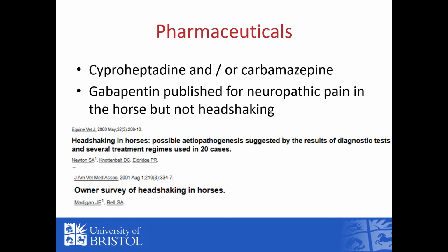What about drugs? That would be your go-to as a person quite often if you've got neuropathic pain. What about in a horse? Now, what's published in horses is the use of two drugs, so cyproheptadine and carbamazepine used on their own or together. There's another drug that's used for neuropathic pain in the horse, but it's not been published for head shaking, and there is some anecdotal evidence that it can work in some individuals. There's also a bit of anecdotal evidence that potentially we need to use higher doses than is published for neuropathic pain in general in the horse. So a little bit watch the space on that one.